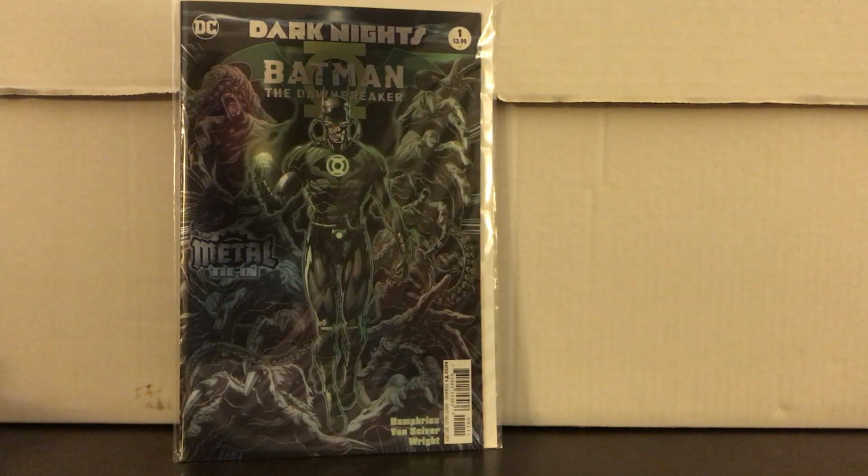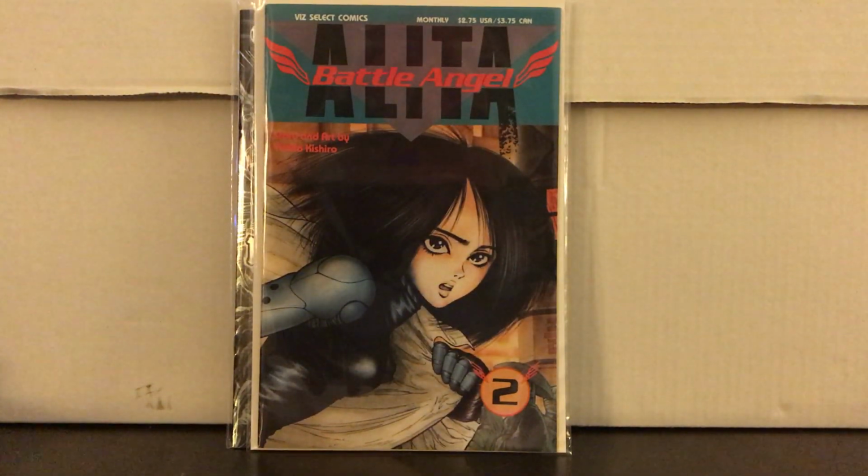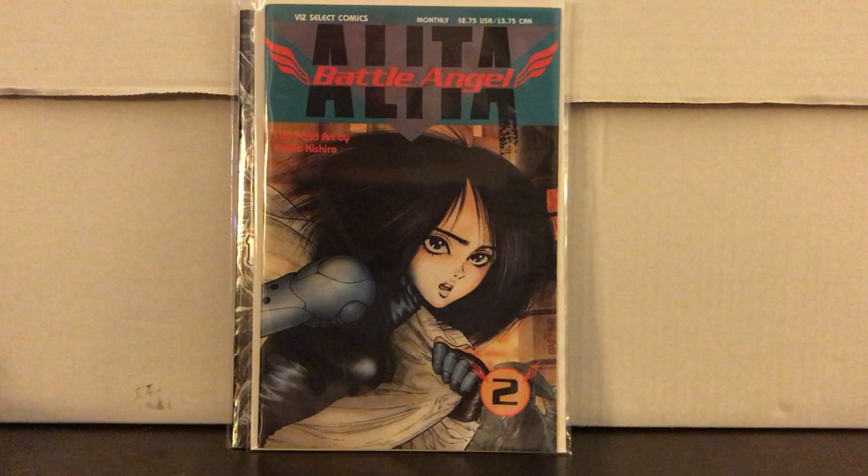So it was fine. And I also picked up at this shop a Battle Angel Alita number 2. This is her second appearance. This is number 2 from the original series, the Viz Select Comics. They did not have a number 1. I probably would have got it a long time ago if they had it, but I was just going through some stuff, and I think this was $2.50. So it's actually below cover price, so not mad about that.